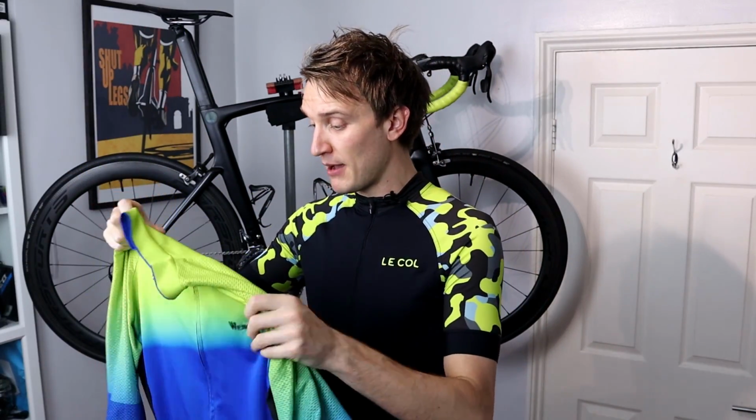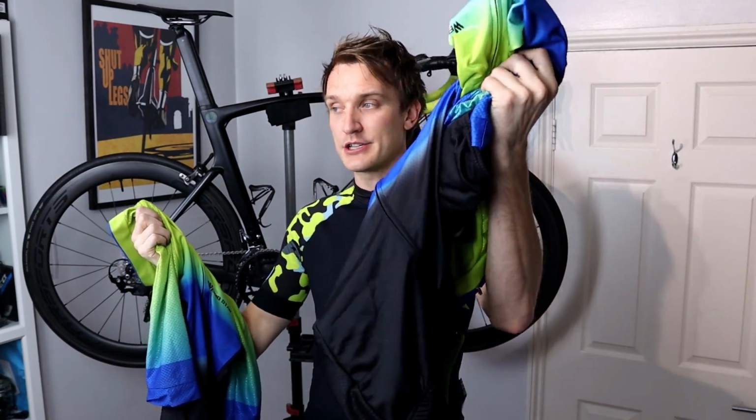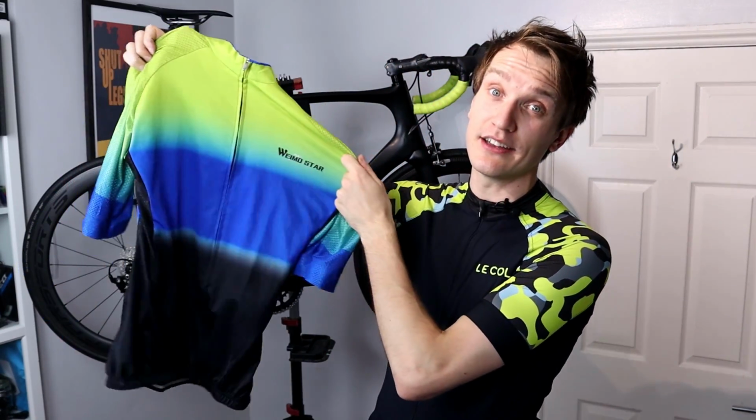And this eBay jersey here, this is 10 times cheaper than this premium LeCol one. And in a couple of ways, I actually prefer this one here. So much so that I bought 2 other identical ones. So let me explain why I like this jersey here so much.